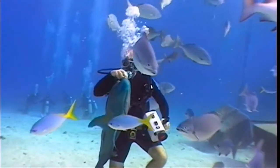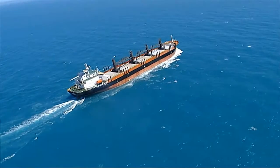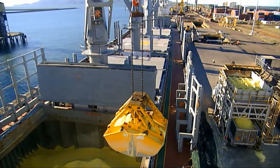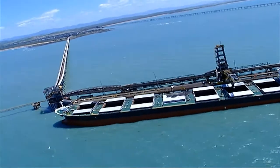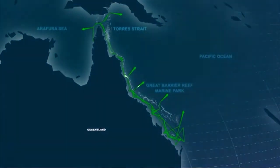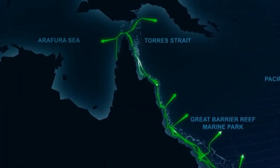The marine park is a multi-use area supporting industries such as tourism, fishing and shipping. Most of these rely on a healthy reef ecosystem to be viable. Bulk exports and the import of fuel and manufacturing resources are crucial to Australia's economy. 11 ports operate close to the Great Barrier Reef and account for $17 billion of Australia's annual export trade. And the shortest navigational route from these ports to Asia and the Pacific runs through the Great Barrier Reef. In addition to that, the Torres Strait is a significant international passageway connecting the Arafura Sea through to the Pacific.